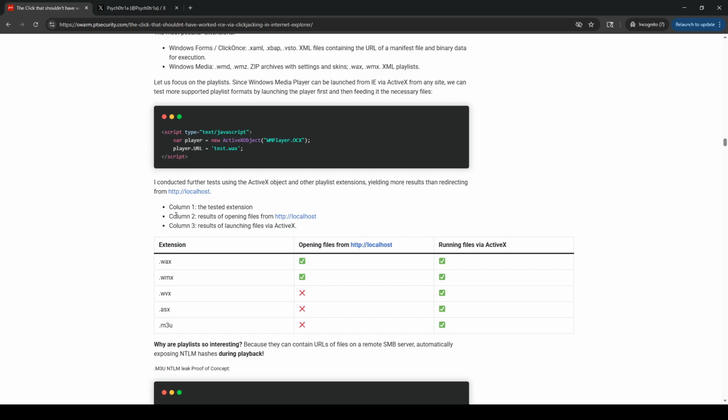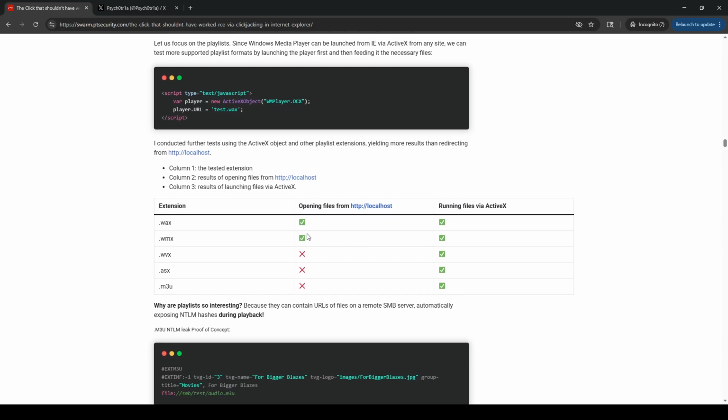Column 1, the tested extension. Column 2, the result of opening from localhost. Column 3, the result of launching files via ActiveX. Okay. So Wax, WMX, yes. No, no, no. Yes, yes, yes.